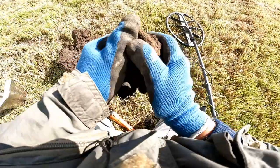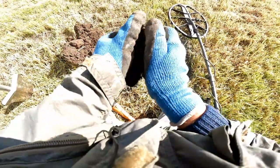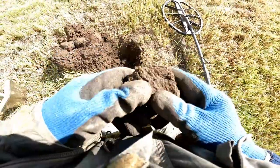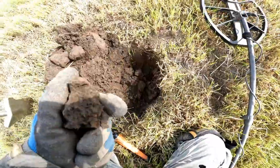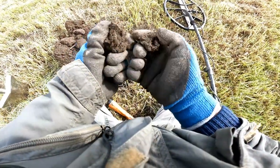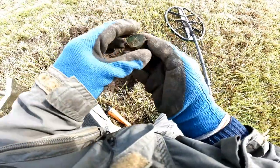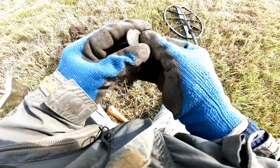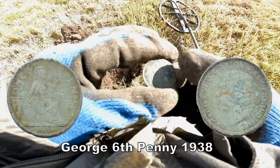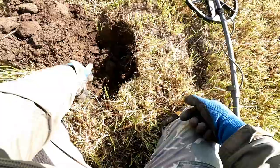Empty two out of here. Still in there, wherever it is. Yes, I think we've got a coin. Yes, definitely. Hey, coin. Georgia 6, 1938. Penny. I think there's another target down here.